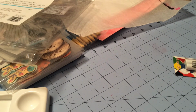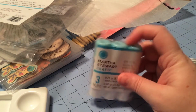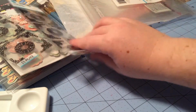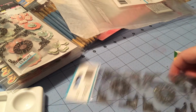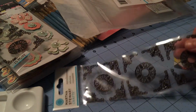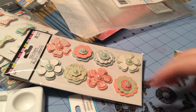And then I got a 3-pack of her glue sticks. These were only $1.29 for the 3-pack. I just figured, you can't really have too many glue sticks on hand. And then, what else did I get from her? These are her filigree corners and frames. And I thought these would be great for cards or junk journals. They're really cute. So I picked up a couple packages of those.